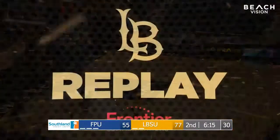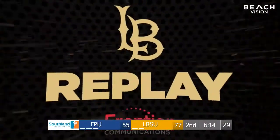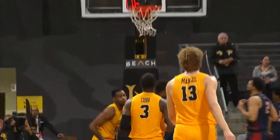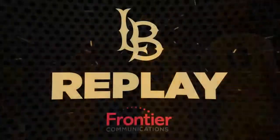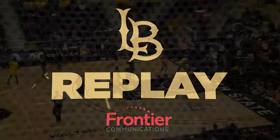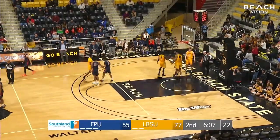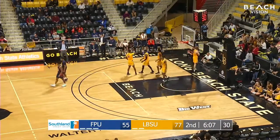77-55, Drew Cobb's got 10 points and 6 rebounds tonight. Beach shooting 55% for the game, 26 of 47. Here's Dirks, dribbling down low. And an offensive foul called on Ty Dirks. It was MC3 who drew the foul going to the floor.